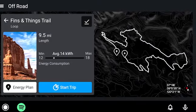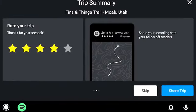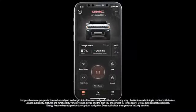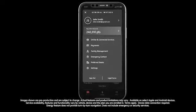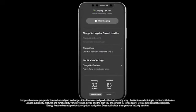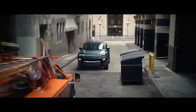All of this gives Hummer EV drivers the peace of mind to confidently take on challenging off-road trails all across the country. For journeys on pavement, the Energy Assist functionality of the My GMC mobile app is designed to help drivers find a nearby charging station, plan their route, set up payment, and even start the charging process when they arrive. And finally, thanks to the available digital key technology, your smartphone is all that is needed to unlock and start your vehicle. No key fobs are needed. It's all about simplicity of controls and empowering drivers like never before.